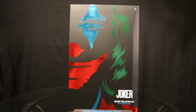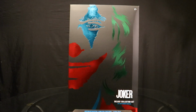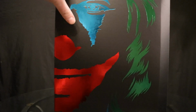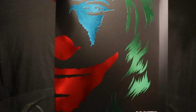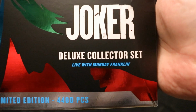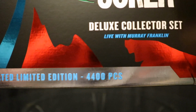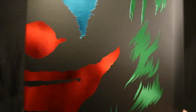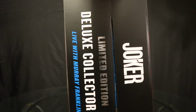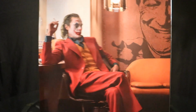So let's take a look at the packaging, and it's rather large. This won't be easy. So as you can see, it's got the Joaquin Phoenix Joker makeup, a little sort of diamond in the eye, a red face paint, and his green hair. Joker Deluxe Collector Box Set with Murray Franklin. Authenticated limited edition, limited to 4,400 pieces. One side of the package, Joker Limited Edition Deluxe Collectors with Murray Franklin. In the back, here's an image of him in the movie, prepared to go on the show, and the other side is pretty much the same thing.